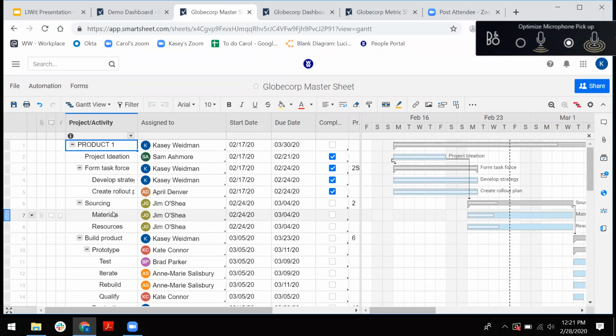If you need a high level estimate of how your sprints are going to look, this could be useful because Trello won't give you that, if you know what I'm saying. Yeah, absolutely. And that's the challenge we have with Trello, and that's why I brought it up.